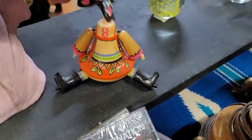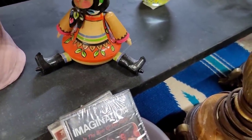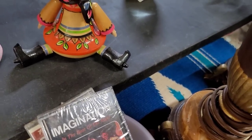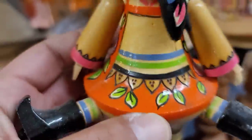Then I see this little Russian doll here. She's got a spinning little head. Her arms kind of dangle around. She is made to sit still. She's only $5. I love the brilliant, bright, saturated colors.